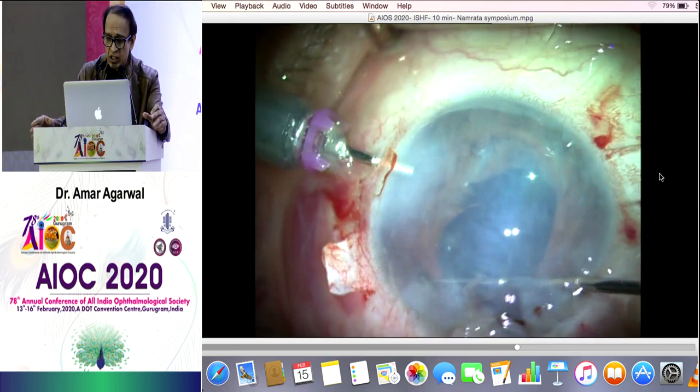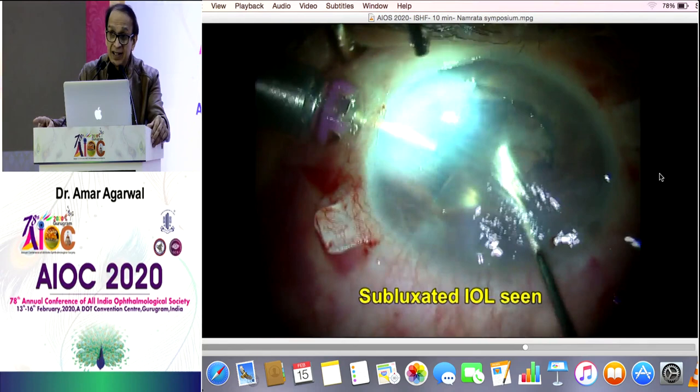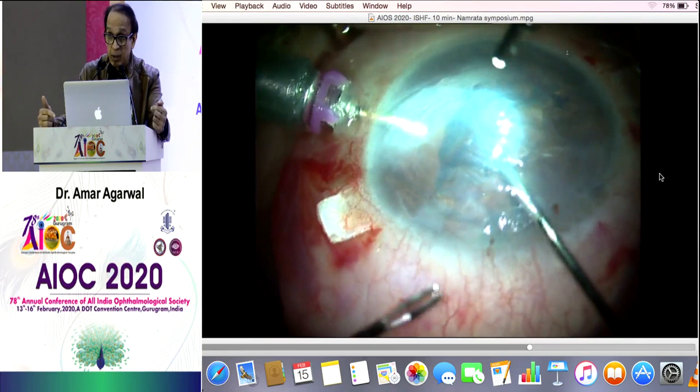But now watch, you will see when I remove this little bit of scar tissue, which is massively present there, you see something moving inside the eye. And what is moving inside the eye? Look at that, something coming into the picture there. That is a subluxated, nearly dislocated IOL. I didn't do that, that was there before. I had just touched the cornea till now. So catch it anywhere. I caught the haptic somewhere.